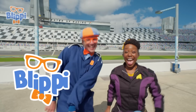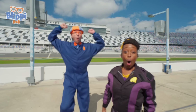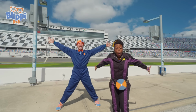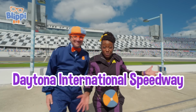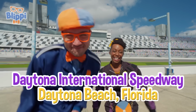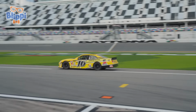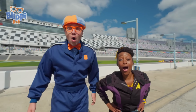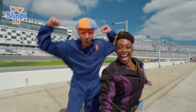It's me, Blippi! And hey, it's me, Meekah! You see what I see? Whoa! A giant racetrack! We're at the Daytona International Speedway! In Daytona, Florida! And hey, Blippi, look! Race cars! They're so colorful! I think we should take a closer look. Yeah! Woo-hoo.